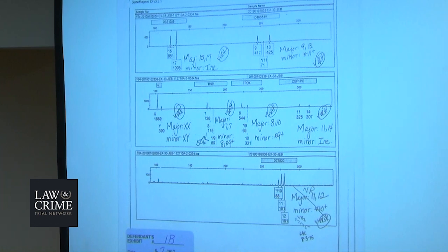Well, on D7, the major component is 11 and 12, and the minor component is 10. And the minor component is foreign to the four victims. Is that what you were saying? No, the girls have a 10 there, and so does Javante. Okay, so that may be an instance of the kids kicking in potentially. That's possible. Okay.